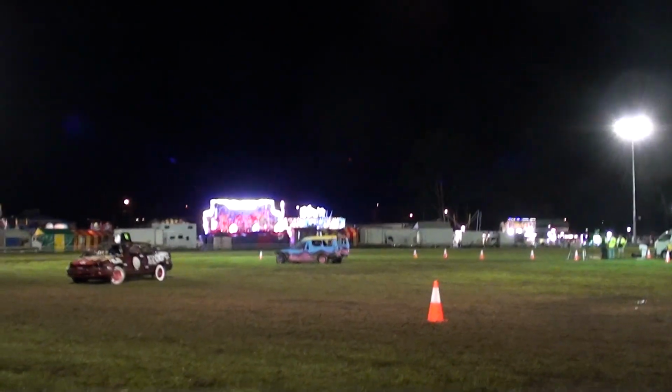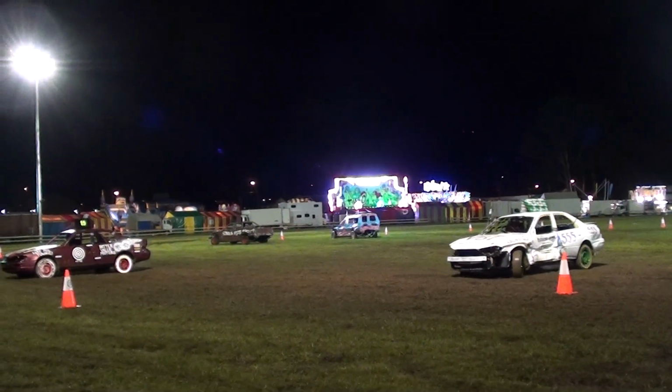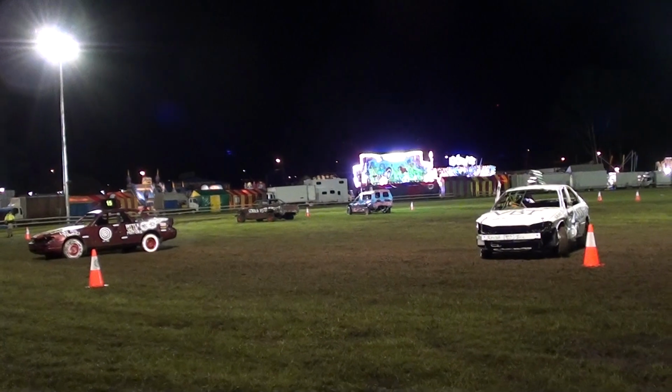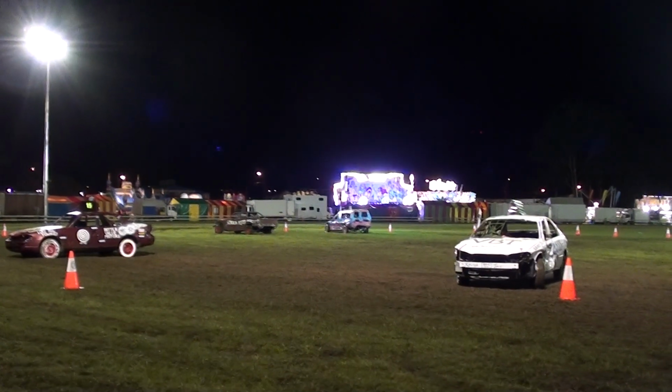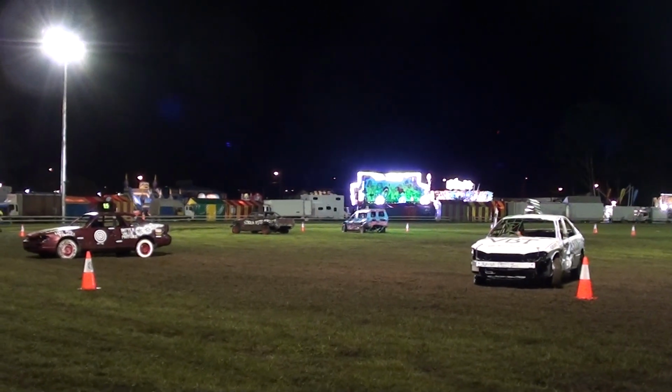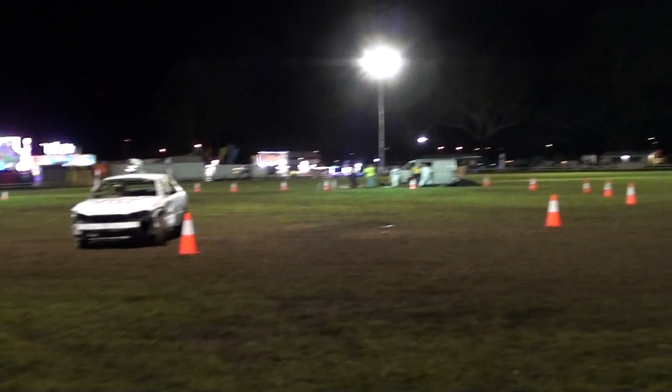Welcome to the Coffs Harbour Show Demolition Derby. Everyone ready for a car crash? Yeah. Anyone like Holden? We haven't got any anyway. We've only got 4 cars tonight. In 26 years we've been involved with this, this is the leanest Demolition Derby we've ever been involved with.